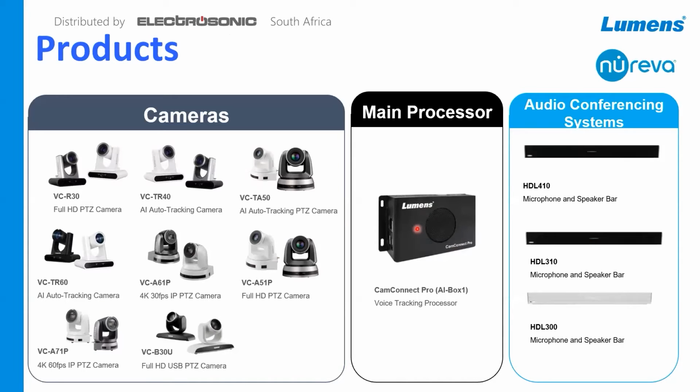You would be able to configure it via HTML directly to the CamConnect Pro box. And again, that particular box sits in the middle of audio conferencing systems from Nureva. Here we have a few examples: their HDL 300, their HDL 310, and HDL 410, designed for specific room sizes and environments. You can choose from those. And from the camera side, we have a wide variety of cameras to choose from based on what your needs may be from a connectivity standpoint, from a resolution standpoint, just general features and capabilities, different cameras, and different budgets as well.